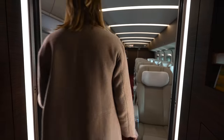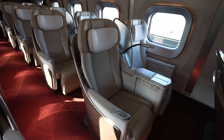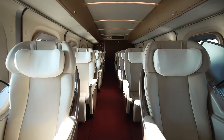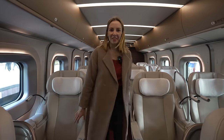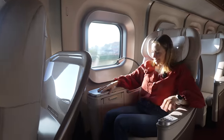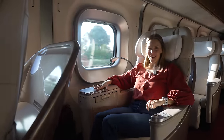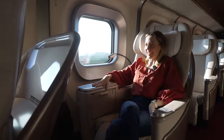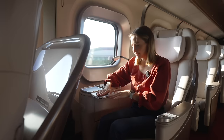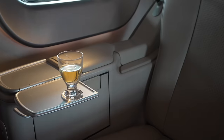Oh my gosh, this is crazy. It's so beautiful. Never flown first class on an airplane, but I feel like this is what it would be like. Oh, luxurious. Okay, first impressions. Oh yeah. So let's do a little seat tour. This is, okay, it's like a little drinks table. Very nice.